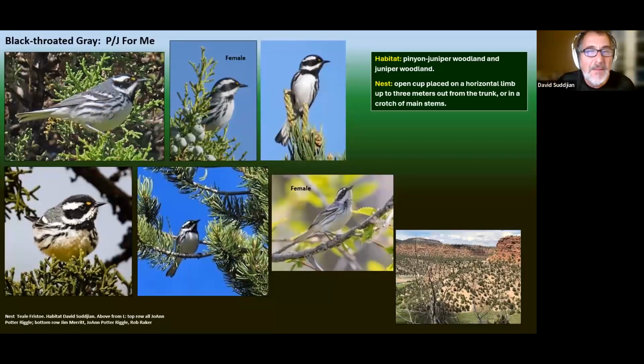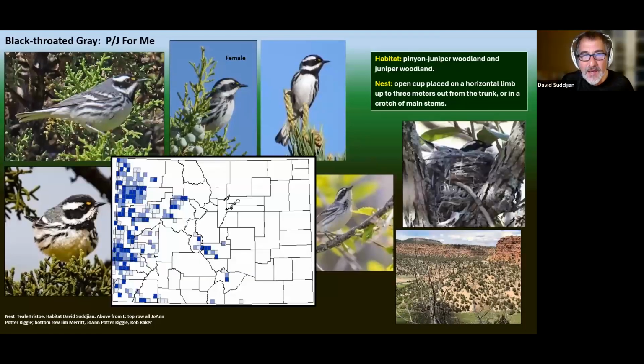So here's our pinyon juniper, or PJ specialist, the black-throated gray warbler. Beautiful bird. We don't get so many of them over along the Front Range area of Colorado. You can see them right now during migration, but it's kind of a special one to find because we won't see very many over here. You have to go west, or at least to some PJ habitat, to encounter these guys regularly. And they're very common in the pinyon juniper woodlands.